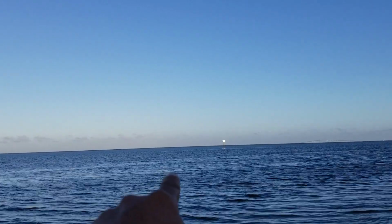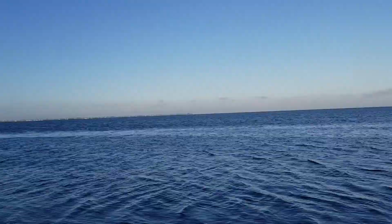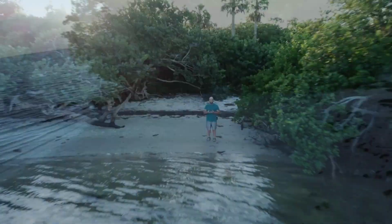Fort DeSoto and Shell Key is that way. And Egmont Key I think is that way. Not sure if I'll be able to capture with the drone or not, but I'm still gonna try. So without any further ado, I'm gonna get right to it.